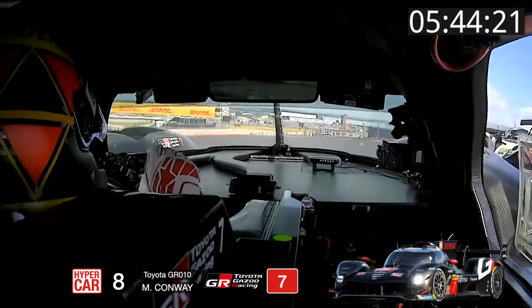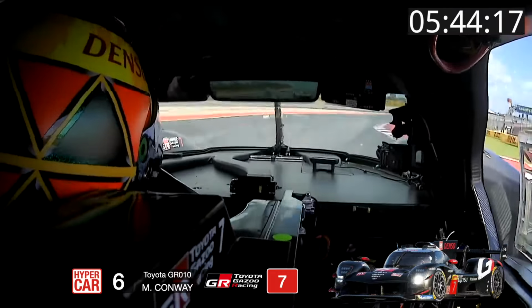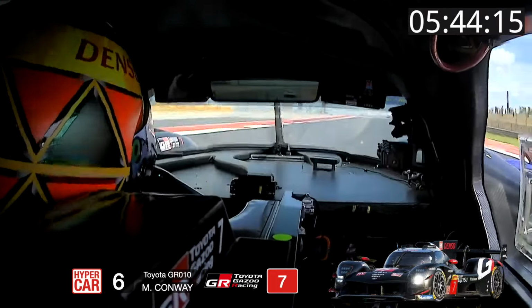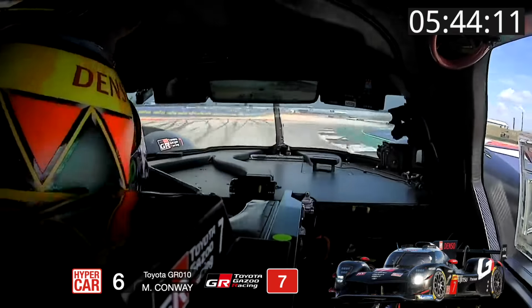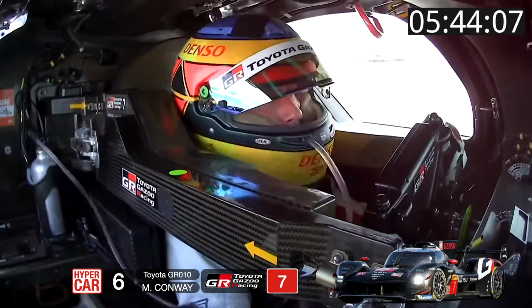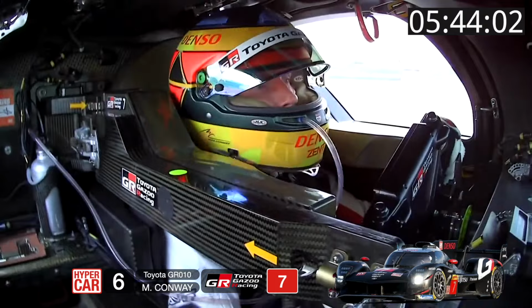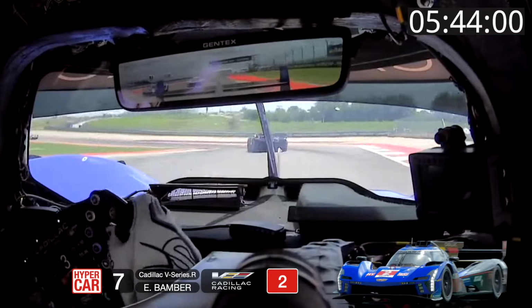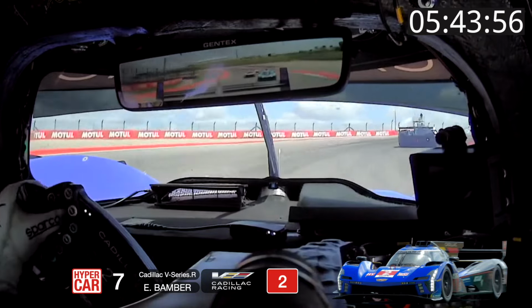Bamber goes for the wide line around the outside of this hairpin. But Conway goes around the inside of both of them and gets the double overtake down through the fast right-hander. We can see the Cadillac is on the inside, but that becomes the outside through this fast sweeping section, and Bamber has to pull out of it as Conway makes a scintillating pass, looking as calm and confident as ever. Just behind, however, Bamber is still pushing as hard as he can.